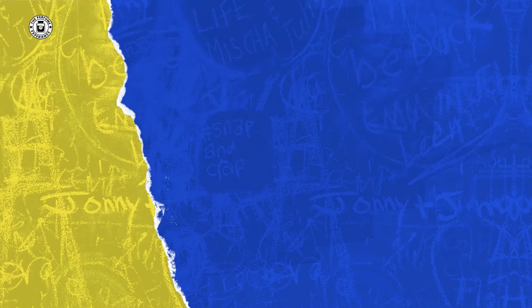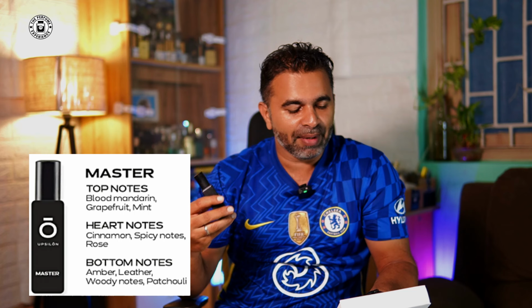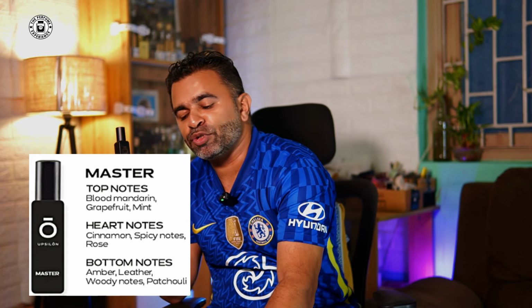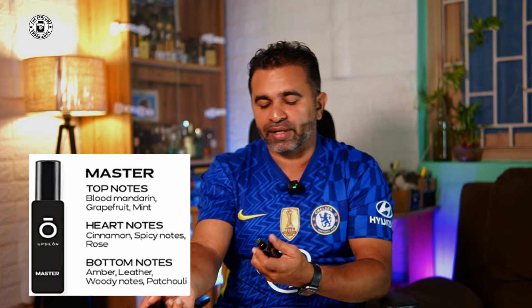Then the last one in this set is called Master. Now, Master actually has a little more spicy element. It's got blood mandarin, grapefruit, and mint. Mint is key here. Cinnamon, spicy notes, and rose. Again, cinnamon is a key note here. Then amber, leather, woody notes, and patchouli. So there's a lot of patchouli going in most of the fragrances.